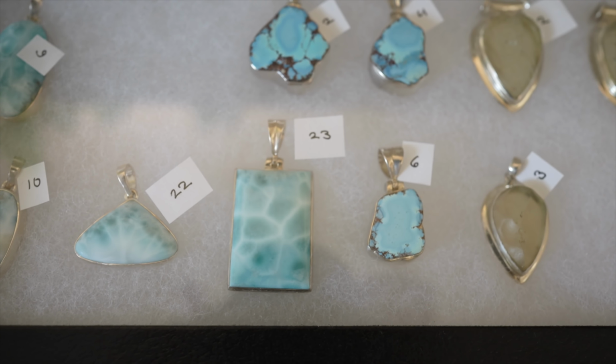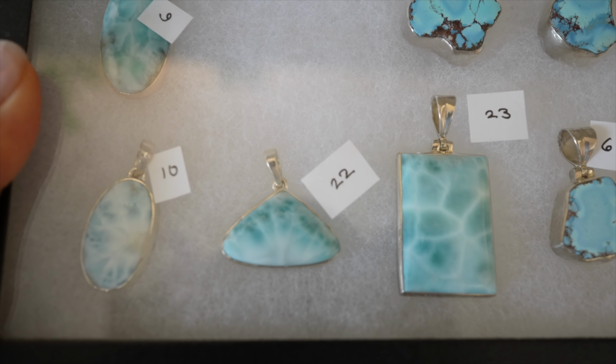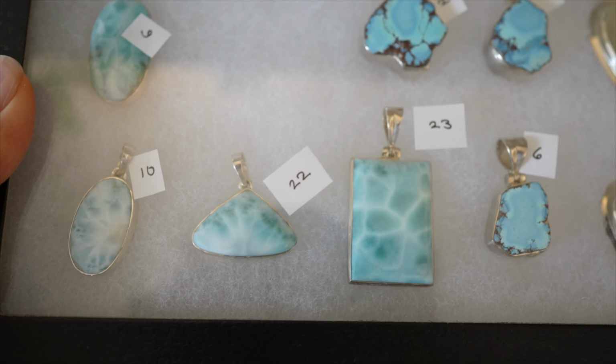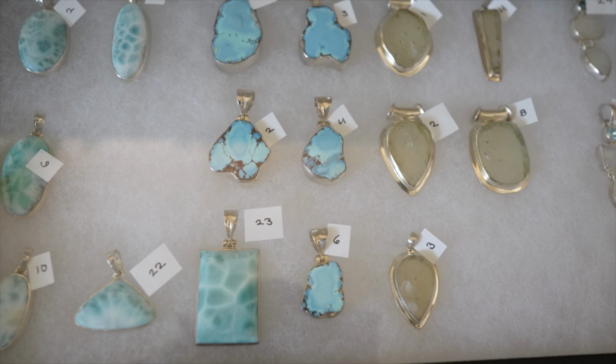Oh, this piece right here, that is like my best piece of Larimar right there. But I mean, you really can't go wrong though. Look at the colors on those, gorgeous. Kazakhstan turquoise, one of the rarest types of turquoise ever.